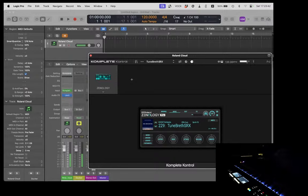Tune Breath SRX. Yes, I used this sound in a track called The Last Stand years ago. It's very, very cold seeming. There's something about that sound that's just really freezing, which I like. It's just really, really cold. Ha!